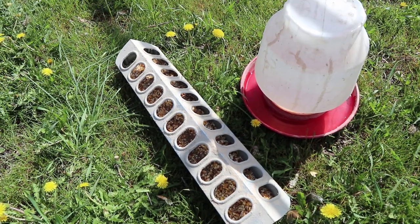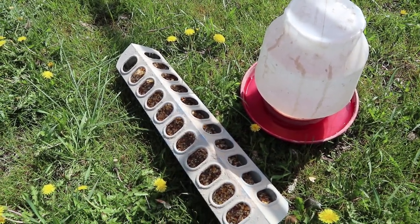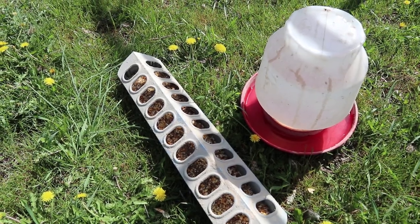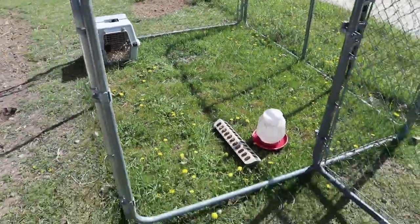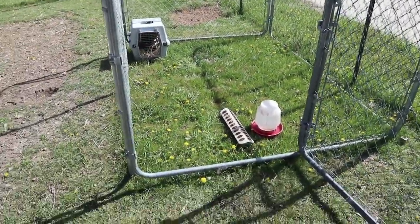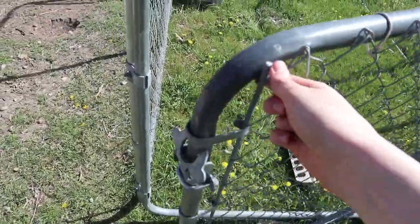Now she's got food and water. This is actually a chick feeder and water, but she's gonna have chicks in here soon too, and adult hens can still eat and drink out of these, so she's just over here. And we have this nice little chain link area that's plenty big enough for her and her babies, so this will keep them nice and protected.